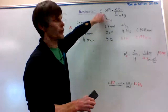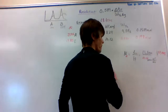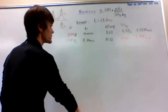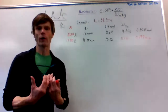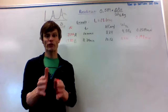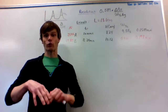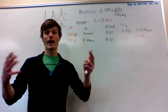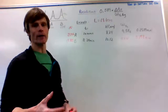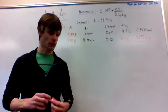I wrote this up here for a reason, because we're also going to calculate the resolution of the two peaks. Remember, we said normally we have two peaks, and that's the goal of almost any chromatographic experiment, is to get good resolution separation between any of the species that we're trying to purify or isolate on their own. And normally we want a resolution of greater than 1.5 to tell us that, hey, we did a good job of what we were attempting to do.